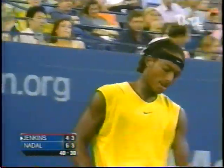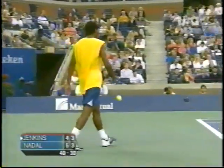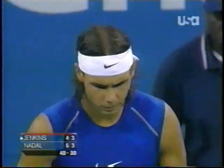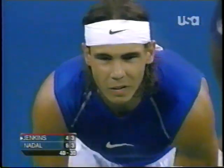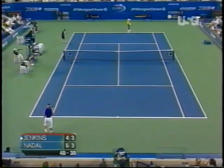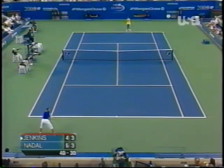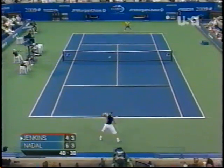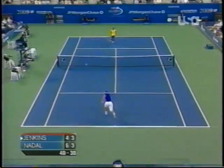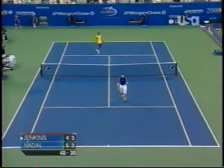There's a subtle adjustment, though. I mean, Nadal hits two-fisted backhands, but he just slices the ball with one hand there. Give himself a little confidence. Do something a little different. That's really smart. Hustle, just missed.